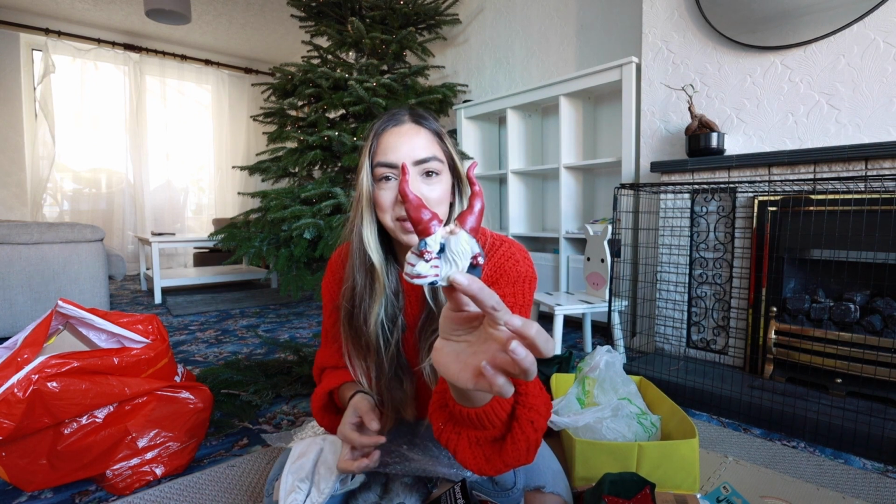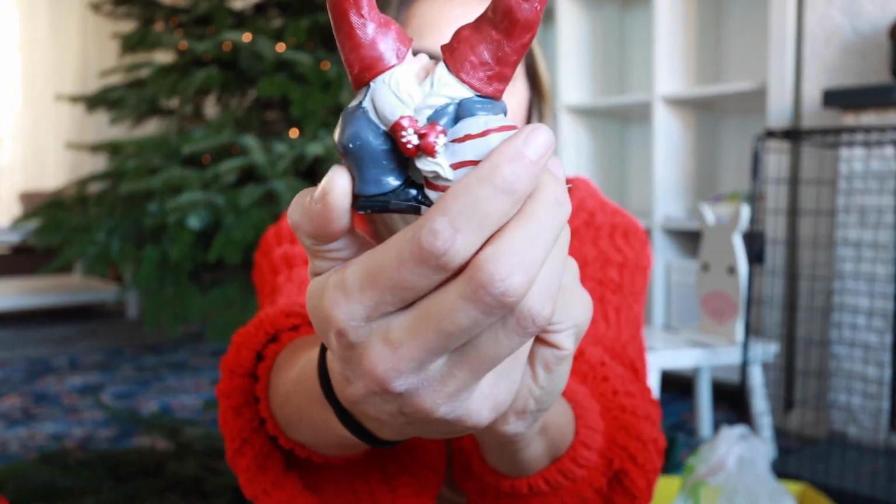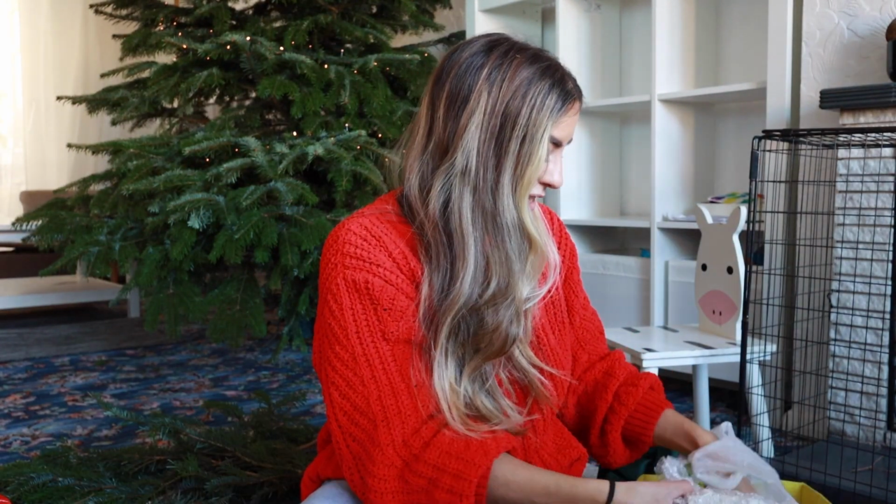This is what I mean with Swedish people love trolls. This one, maybe zoom in. These are like 2 little trolls kissing. I think they are adorable. And they match Hunter's placemat. They could be cute as table decor. I was just thinking where to put them.